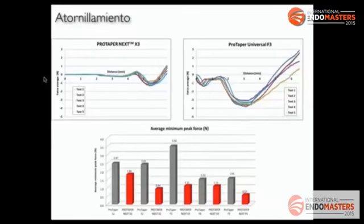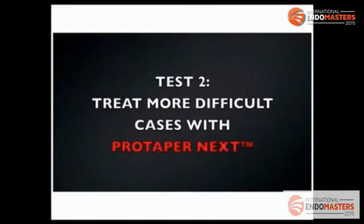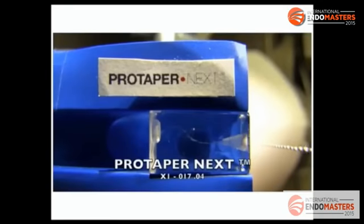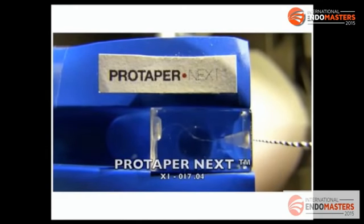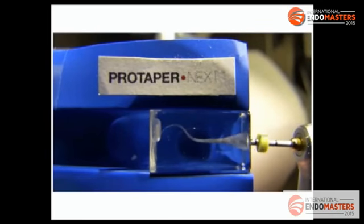The screw effect is also another important factor. With ProTaper Next we get a screw effect of just 1 Newton. With ProTaper Universal we get 2-4 Newton. So we decrease a lot the screw effect in the canal with ProTaper Next. Versatility is another important point. With ProTaper Next we can do easy canals and also really curved canals. As we can see here in the plastic block with an X1 and X2, we are going to shape a really curved canal, a really difficult canal.